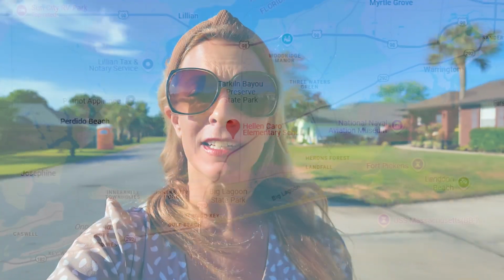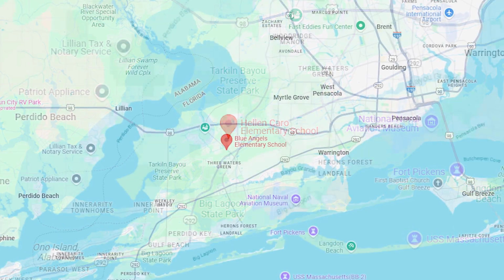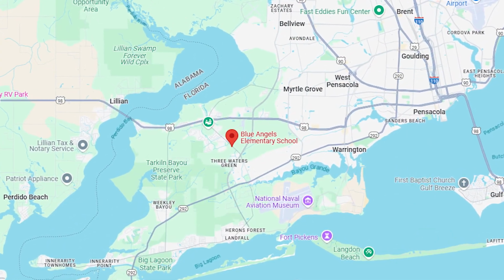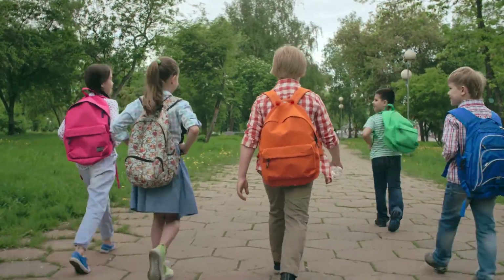If you're moving with kids, schools are important. So there are some great schools in this area. Helen Cairo is one of the elementary schools with great reviews. So is Blue Angel Elementary. For middle school, you have Bailey and then Escambia for the high school. Also some great private options over in Pensacola, like Episcopal Day School, Montessori, Creative Learning Academy. But most families really love the schools here.